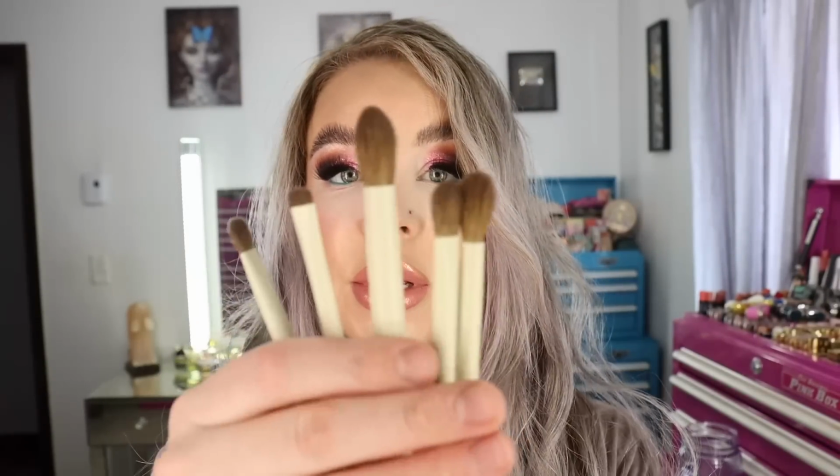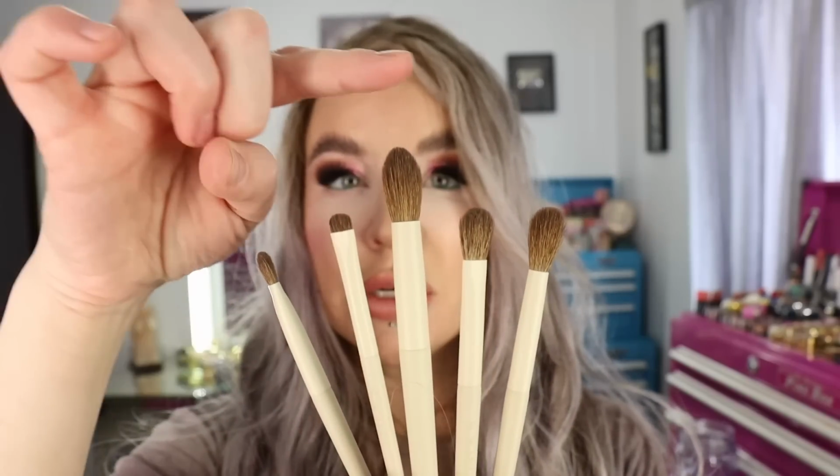So there's that double-ended brush, and then these are the eye brushes that are in there. And I'm probably going to turn this one into a setting brush for that flower nose powder, because this is where I use the flower nose powder, which I should just do a get ready with me or something like that, because I haven't done one of those in a while, but I don't have a lot of time. That's the unfortunate part.